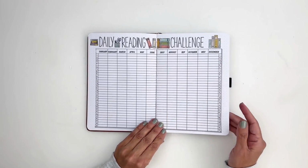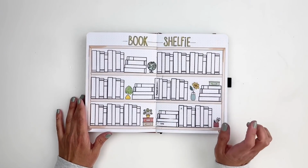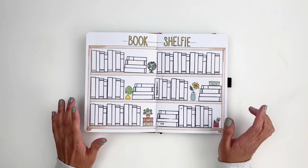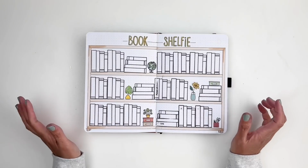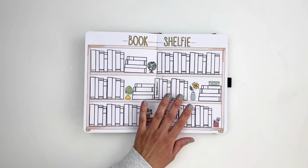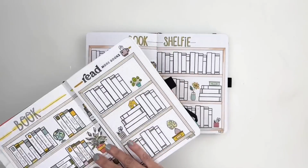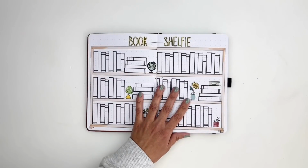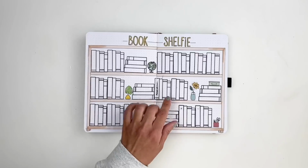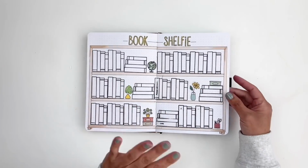Then we have the book shelfie. So I tried really hard to add more books for 2022 just because I read more in 2021. So again, if I end up needing more space, I'll do what I did for 2021 and add a little flip out for it. But that's how that turned out. I really love this. And that stamp set from Studio Calico is by far one of my favorites. I use it every year since the day I bought it.